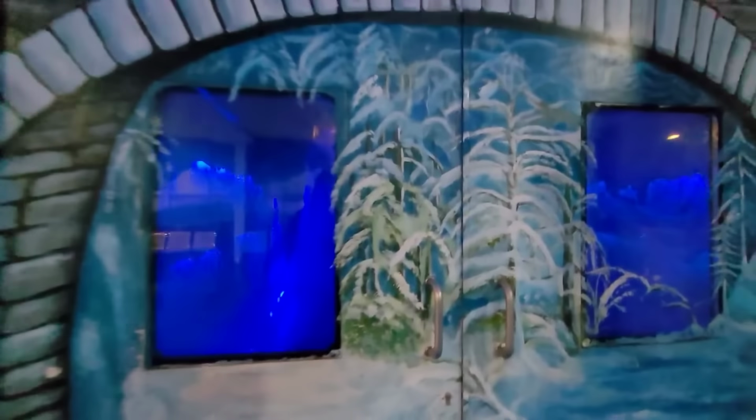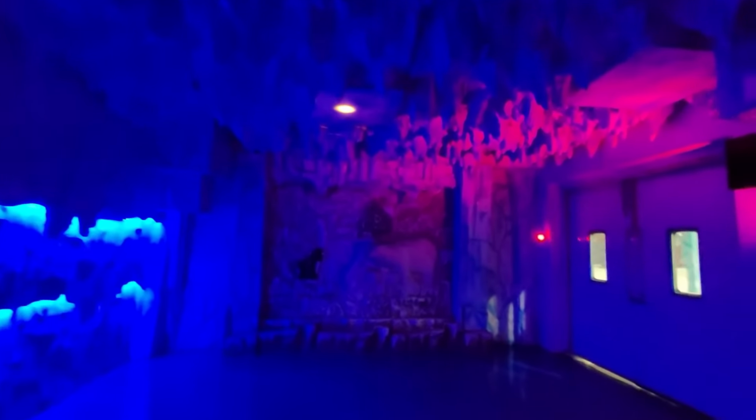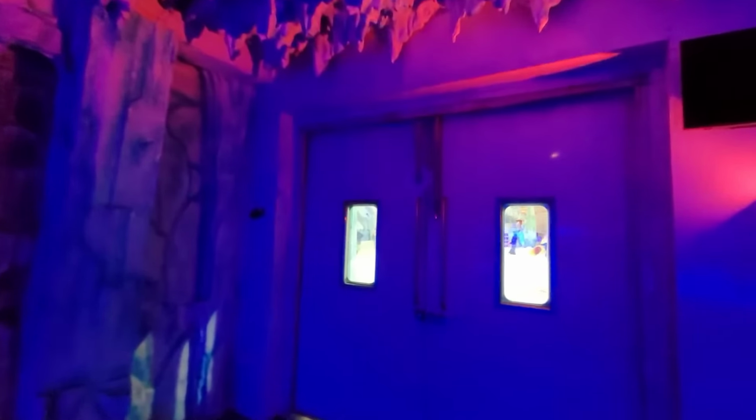So now we are going inside Snow City. Let's go inside. Now the temperature has gone down. Yes, the temperature has gone down and I'm in an icy world. Here the main gate is, and after opening this you will be going inside Snow City.